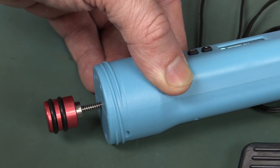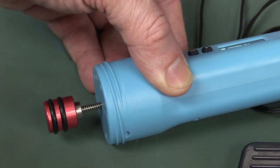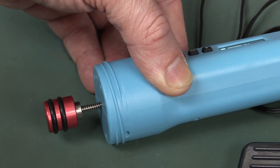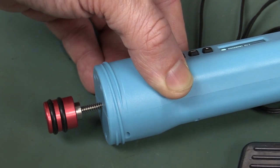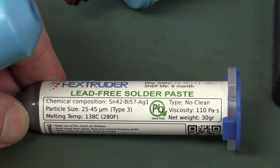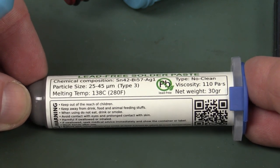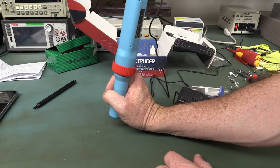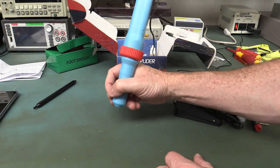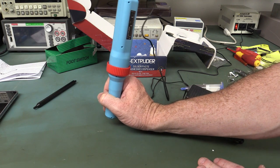So you just dispense a set amount. It requires a bit of trial and error, a little bit of setup, to get the right amount of paste. But when you want to dispense the paste onto each pad, bam, bam, bam, bam, bam, and it's going to be super quick. And they include some lead-free solder paste as well. 10th of April, 6 month shelf life on that puppy. So just assuming that you've got your nozzle installed there, you just go around going dab, dab, dab, and you push the little button there. Or, as I said, you can use the foot switch. So you just go ch, ch, ch, ch.